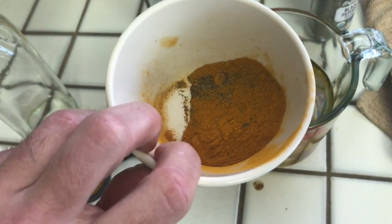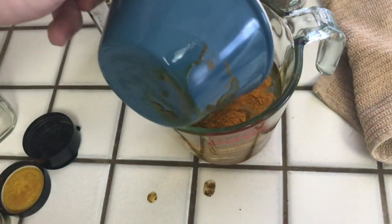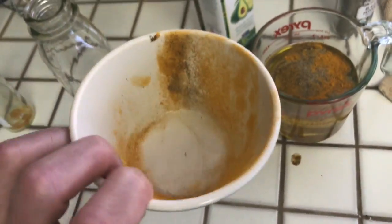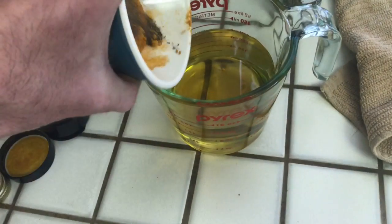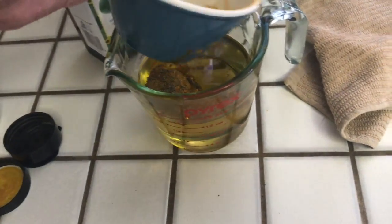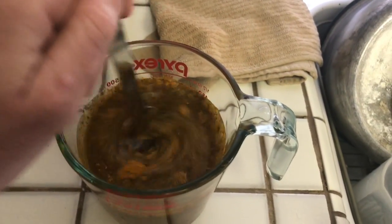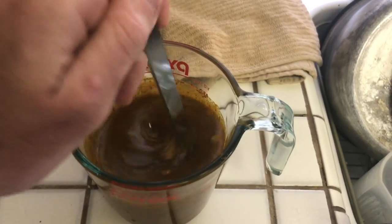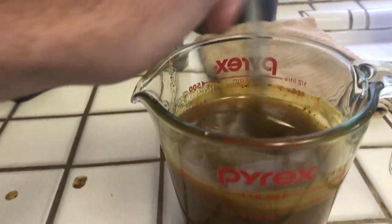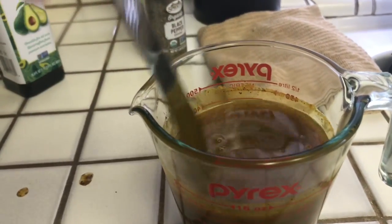Got about 1.5 tablespoons of black pepper along with 4 tablespoons of turmeric. I'm just shoving all that stuff in here. You can see I dropped it into the oil, made a mess and everything like that. That's because I'm clumsy as shit. I'm going to give this thing a little bit of a stir with a butter knife, to break up any of those clumps. And keep going. You see how this is turning into a little bit of a paste, starting to diffuse in there.